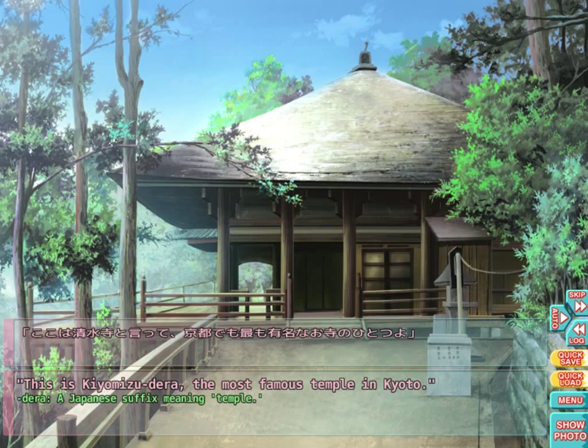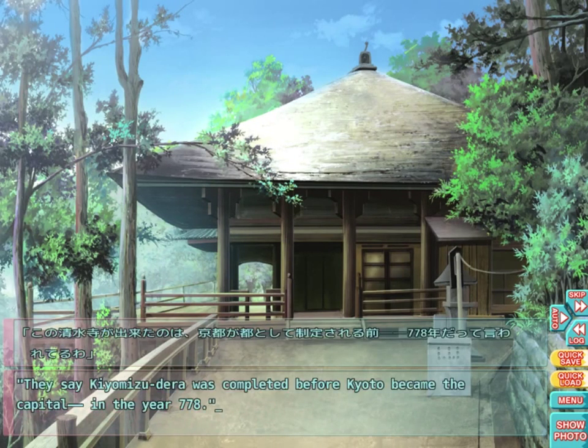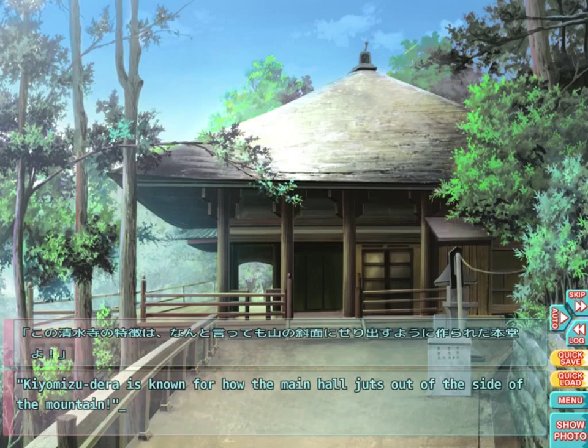Kiyomizu-dera, the most famous temple in Kyoto. The most famous Toho. That's probably Reimu. They say that Kiyomizu-dera was completed before Kyoto became the capital in the year 778. Before Kyoto was capital? There are temples that old? No, Stephen. No. Every civilization before Kyoto became the capital just didn't do the whole religion thing.